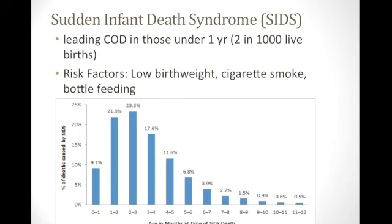For example, low birth weight infants who have been born early tend to be more at risk for SIDS. Also, infants who have been exposed to carbon monoxide and cigarette smoke tend to be more likely to have SIDS. We think the carbon monoxide binds to their medulla, their breathing apparatus, so they don't form the normal reflex that triggers them to start breathing again. And then lastly, bottle-fed infants, because they tend to sleep longer in those first few months of life, are at a slightly higher risk. Again, very slight, but it is a risk for SIDS.